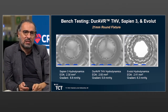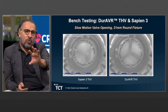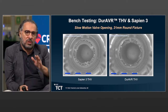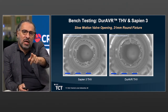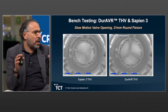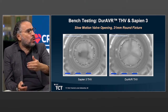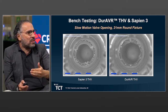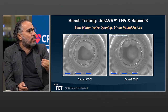If I go to the next slide, this is a slow motion video also, and we were focusing on the comparison between DurAVR and a similar valve, which is a Sapien 3. Look at the end of the video on the right part of the screen. Look how wide and extensive the opening of the leaflets is. This is how a normal valve behaves and looks. This is probably why this laminar flow is there.